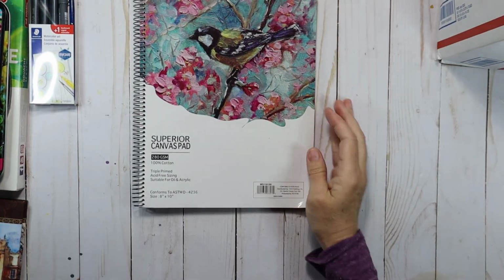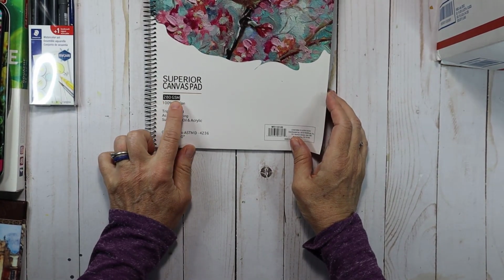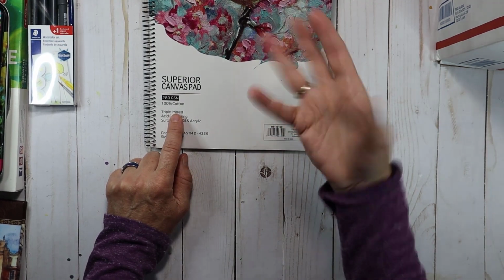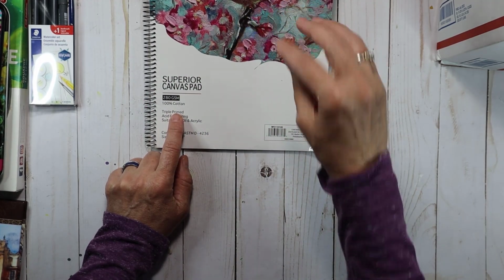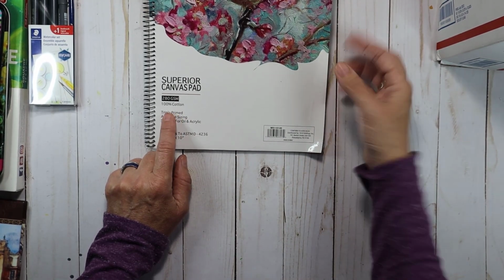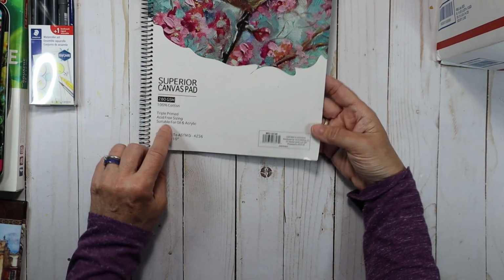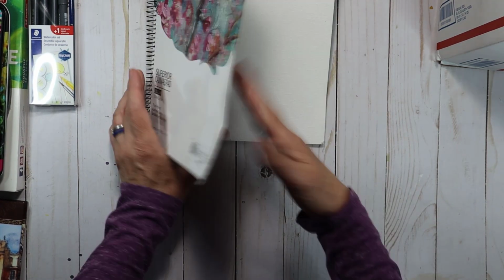Okay, here is some Superior canvas pad. 280 GSM, 100% cotton. So, triple primed. Primed means that it has a coating on it so it won't soak through. So your paints will stay where they're supposed to. Sometimes when you have canvases that are not primed, it just soaks right through. And if you have like this vibrant red, all of a sudden when it finishes drying, it might turn pink because it just soaked through. Okay, it's acid free. Sizing suitable for oil or acrylics.